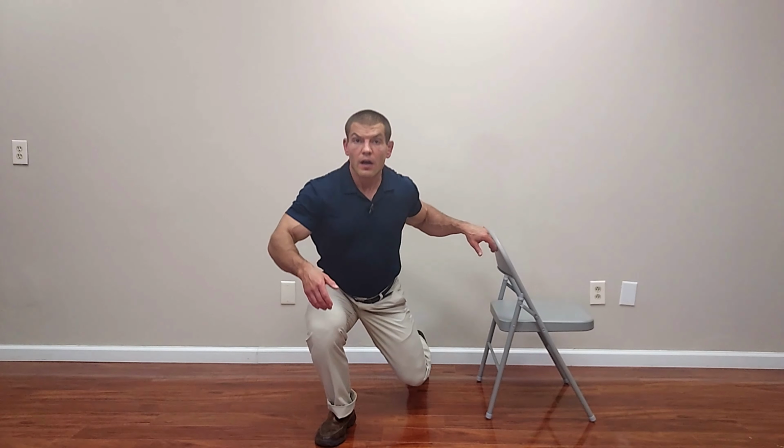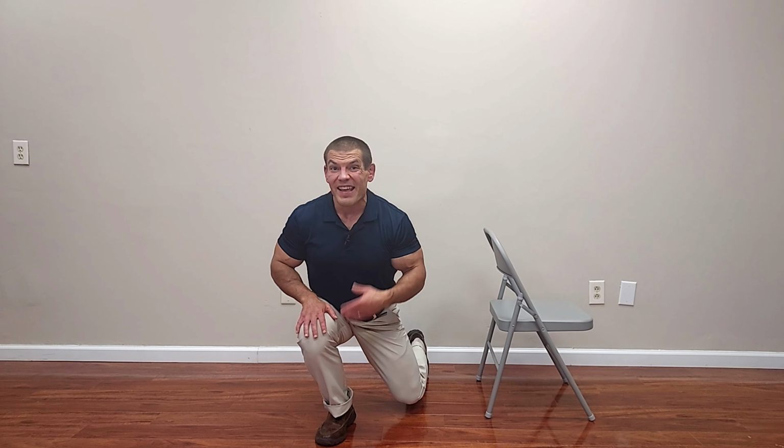Now, another way that you can add resistance is by switching from two legs to one leg. When you go from a squat where you have roughly 50% of your body weight on each leg to a lunge, now you have about 80 to 90% on the front leg. So that automatically increases your resistance without adding any actual external weight.